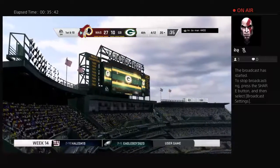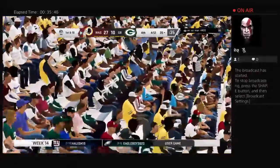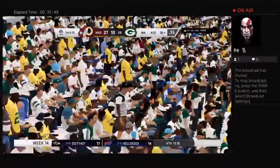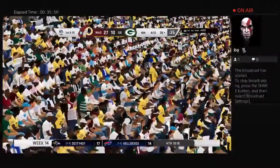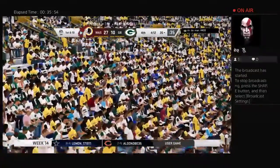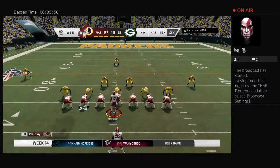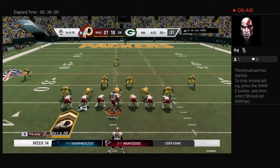And that's frustrating because you think you've taken them really deep into the count, haven't you? Instead, you've got to start all over. That can really, really be demoralizing. Ball up to the 35 now as they come up on 1st and 10.